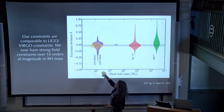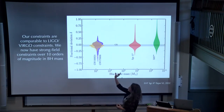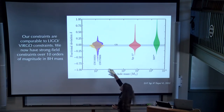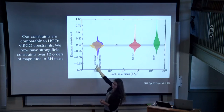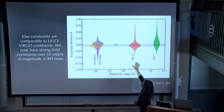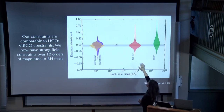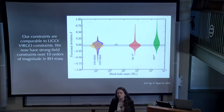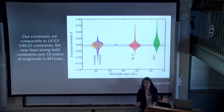Yeah, so these are violin plots. So don't worry about this direction, but in this direction, that's really showing you how stringent our constraints are. So when you compare the width in this direction of the gravitational waves to Sagittarius A*, you'll see that we're achieving comparable constraints. When you compare to M87, that's when you see that we have a little bit larger of an error bar, and that's really due to the fact that we don't have a super great constraint on the mass of M87. Any other questions?